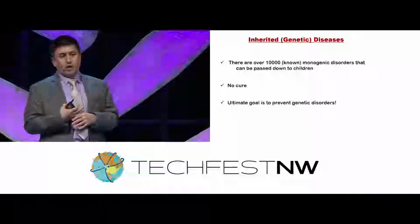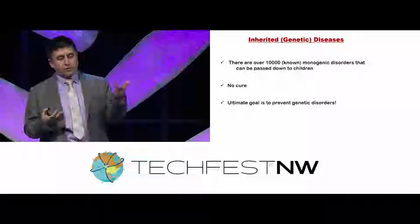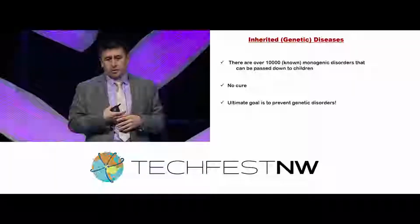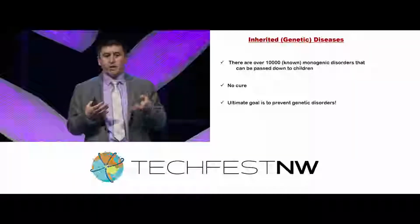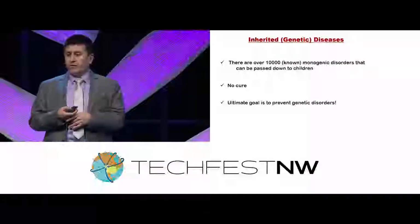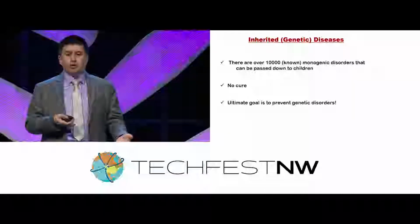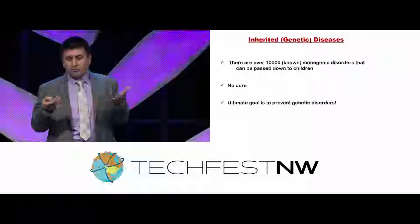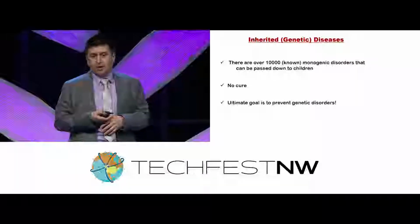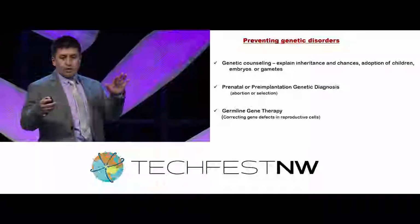So we know for now for sure about 10,000 or so different mutations that are heritable. It's an error in coding of the protein. Usually these mutations will cause abnormality in the cells and tissues, and will affect depending on where that gene is expressed. Most of the time we basically study these diseases and try to link them with the mutation and inheritance, but usually we never can cure them. The ultimate goal, of course, is to prevent them from transmitting from one generation to another. So we have actually several strategies.